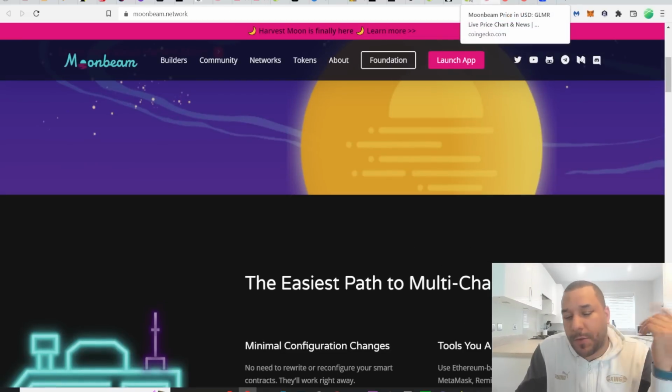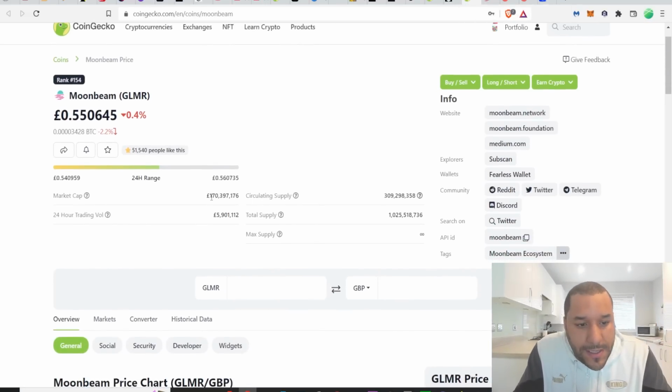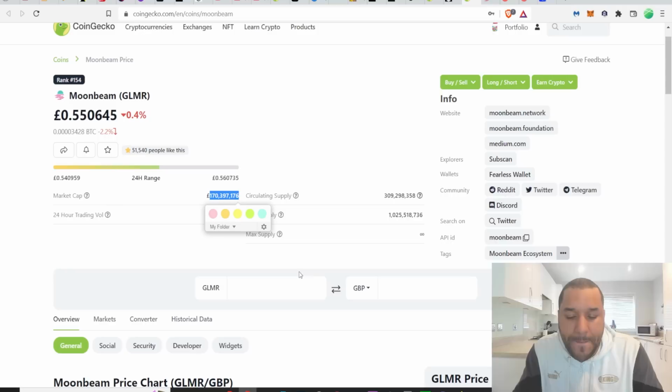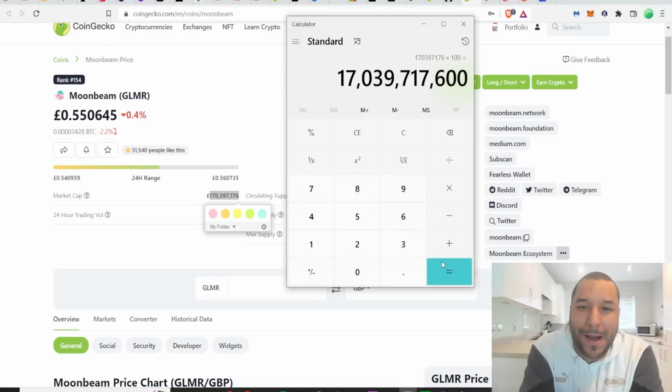You can stake it as well if you want, check it out in your own time. What kind of gains are we talking now? So it's a 170 million market cap. This is classed as a mid-size cap crypto project. If it was to 100x, which I believe it can do, what kind of market cap would it sit on? You're talking a 17 billion market cap.